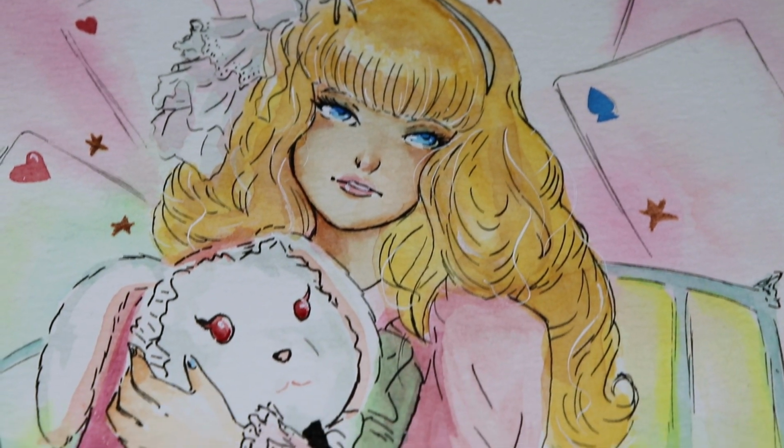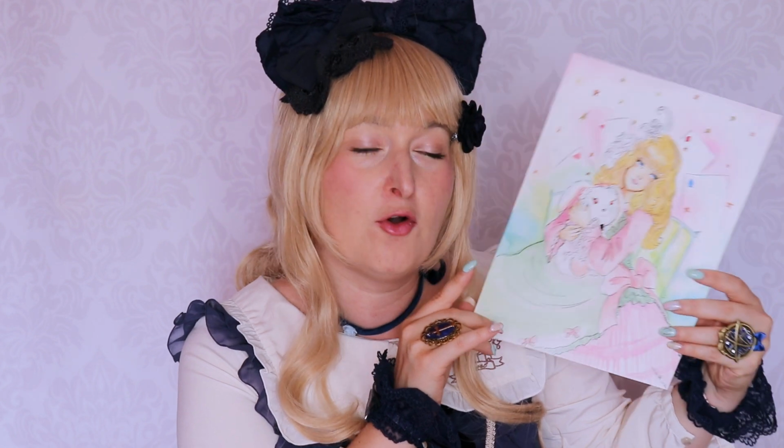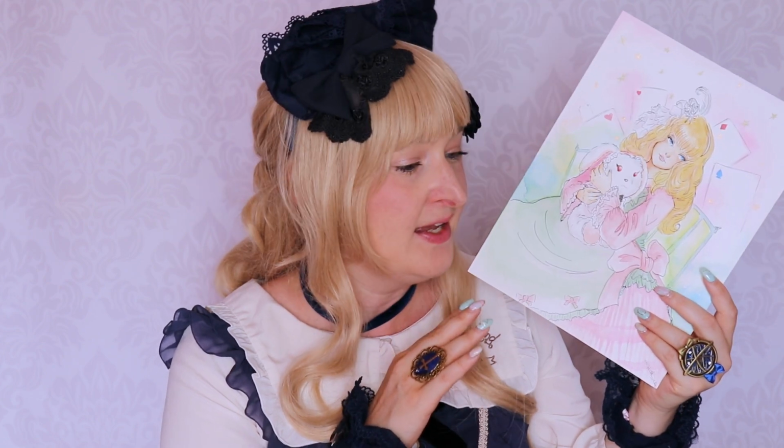And I really love her style. That's so pretty. And this is one more picture for my Lolita Art Museum. And I actually found at least 2 other ones that I did not even put in my other video that I'd totally forgotten. So maybe I'll order a few more at conventions or something, and then I'll do a second video with all my new art.